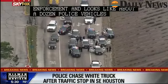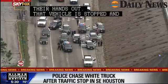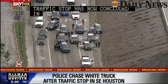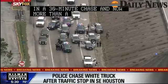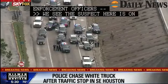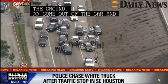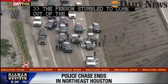So this traffic stop has now concluded in a 30-minute chase, and now more than a dozen law enforcement officers are coming onto the scene. The suspect here has come out of the car. It looks like it kind of stumbled. The person stumbled to come out of the car, now has their hands up. Walking toward the officers, walking toward with the hands up.